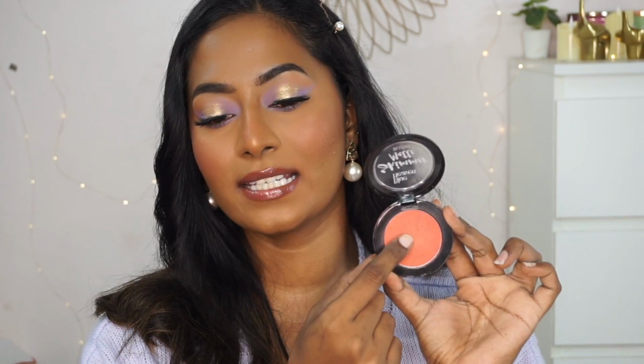The texture is a little bit rough. It's not as smooth as the other blushes that I'm showing you in today's video, but this is priced at only 160 rupees, so I really can't complain much. And the fact that they have got a darker shade for duskier skin tones, I really applaud them. Some of the other better brands do not even have blusher options for duskier skin tones. So yeah, that is that.